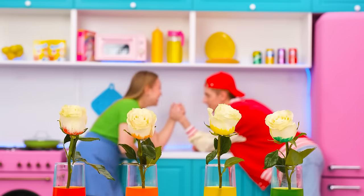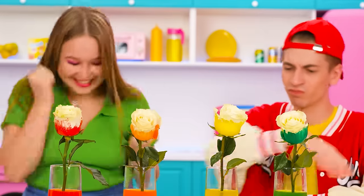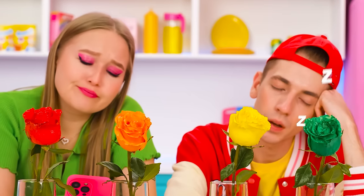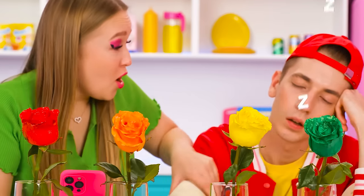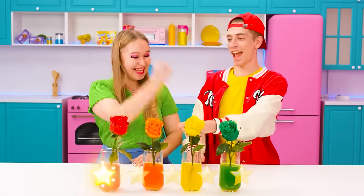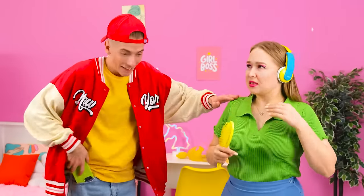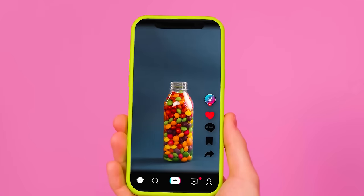We're gonna play while the flowers are being colored. Yeah, baby! Oh, dang it! Wait, look! The flowers have changed their color! Wow! This is incredible! Oh, sis! Stop! Oh, thank you, guys! Look what I have!